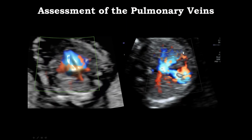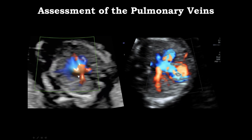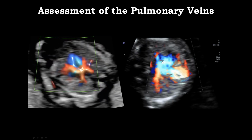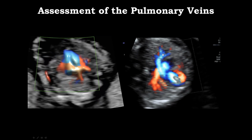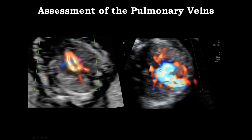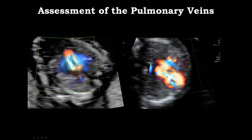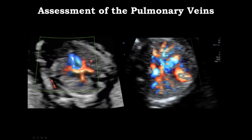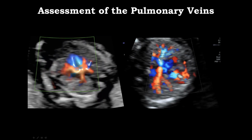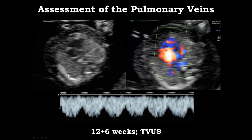The other advantage of the use of color is the visualization of the pulmonary veins, and this is more important than the visualization of the interventricular septum, because total anomalous pulmonary venous return is an anomaly that is most of the time missed during the pregnancy, even in the second and third trimester, and it is even more difficult to suspect in the first trimester. So this is a case that we had several years ago.